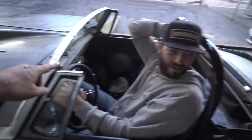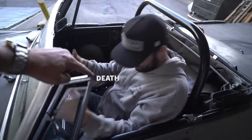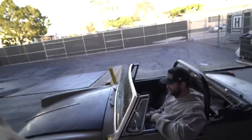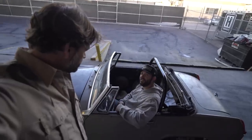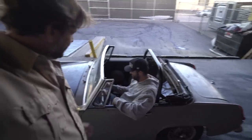And if you had a frontal accident, this would kill you. Are there even seatbelts in here? Frankly, this is one of those cars where I think you'd rather be thrown clear. I can't operate the clutch. Well, it doesn't work anyway. It doesn't matter, you just have to start it in gear. Start it up.